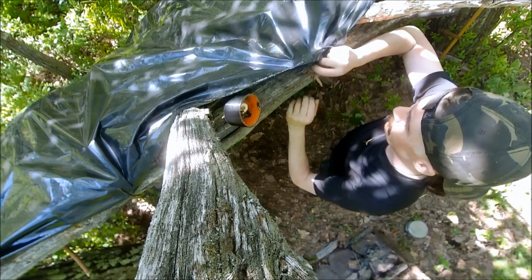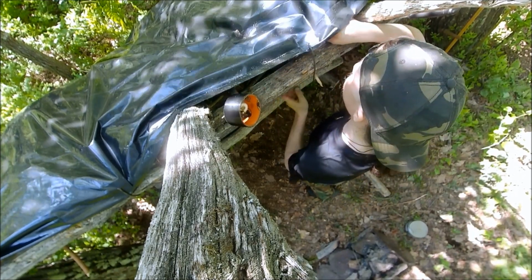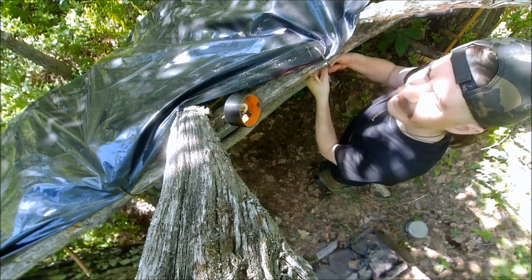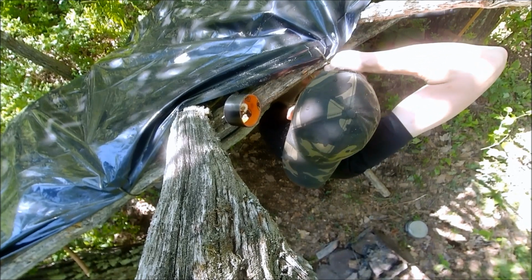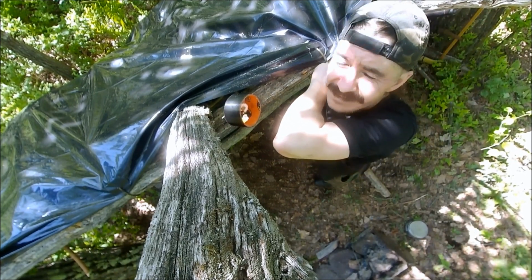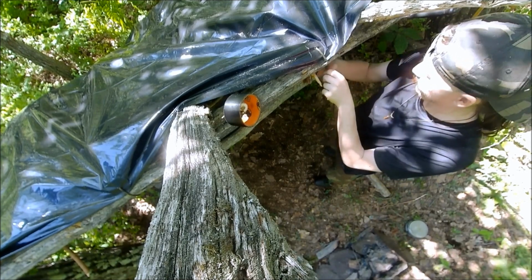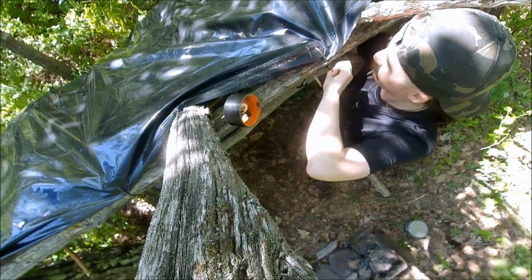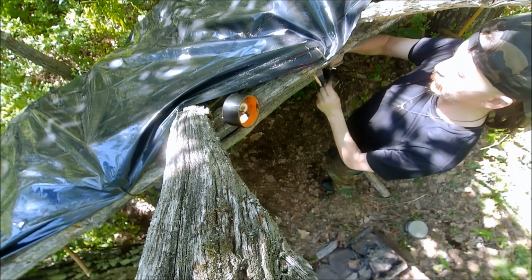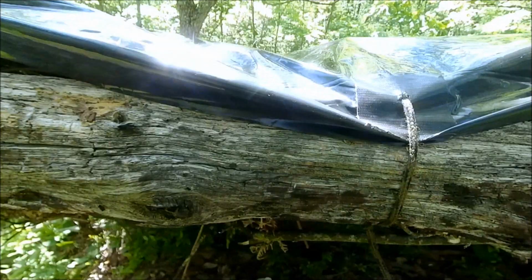Right down through the hole. Around. And I make sure this is nice and tense. And yeah, that looks good. Just do the square knot, getting it as tight as possible. And there we have it. And cut the extra cordage off. Should be good.